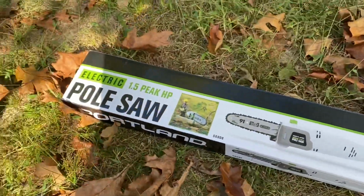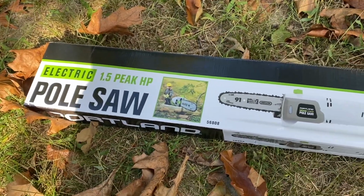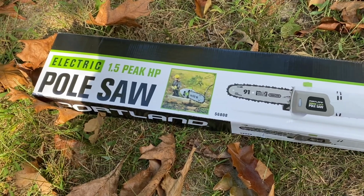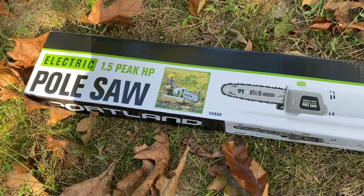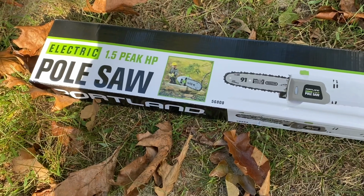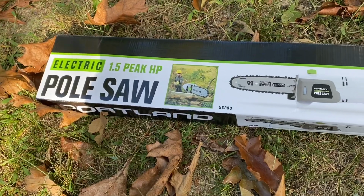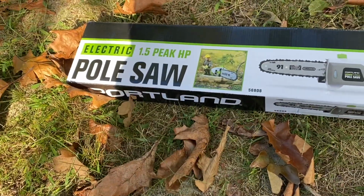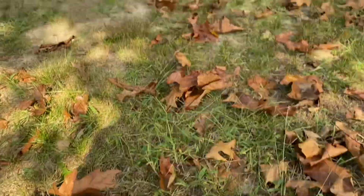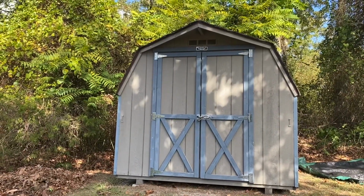My husband has a battery powered one, and it was kind of a nuisance because he has two batteries, and the day I wanted to use it, only one was charged up. So I wanted an electric one because I'm not that good with how to put gas in them and all that. So I'm gonna try this. I'll let you know how it goes. This one is made by a company called Portland. So, Forest, watch your back. I'm coming for you.